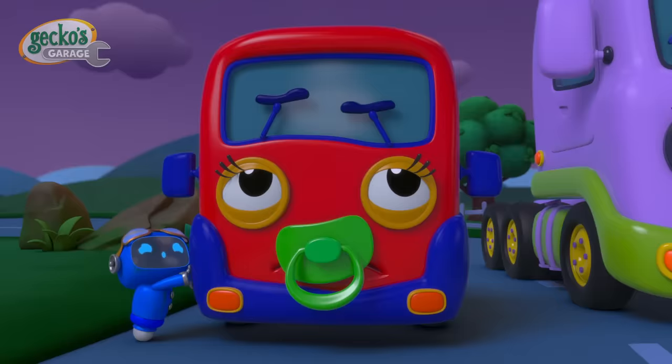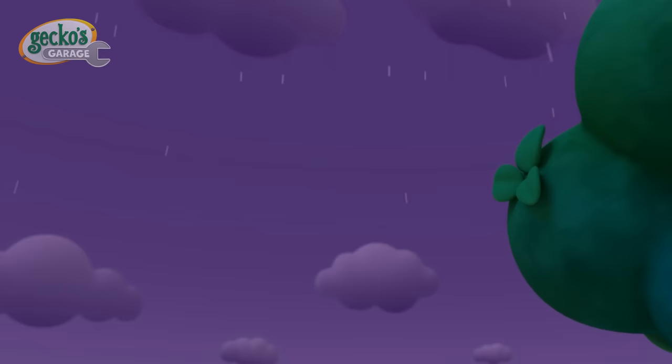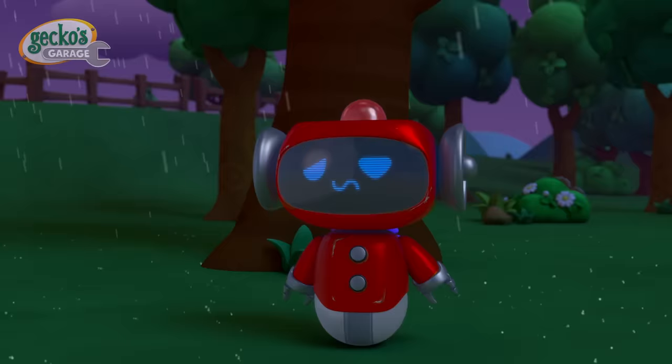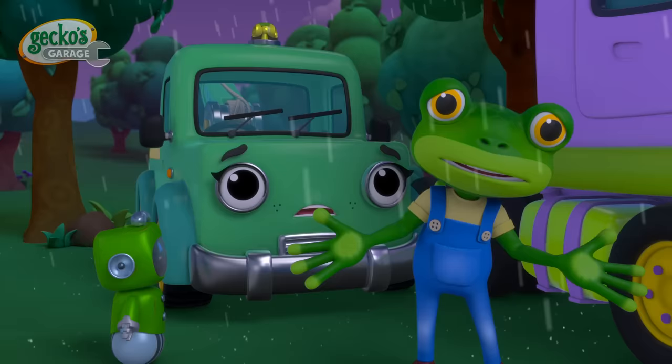Baby truck! Wait! You mustn't go off by yourself! Baby truck, where are you? Spinning screwdrivers! With this rain, we'll need eyes in the sky to find Baby Truck. That's it!